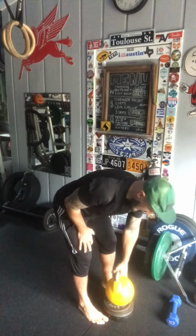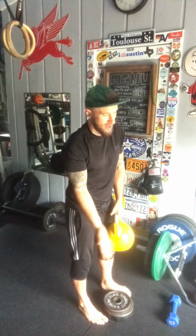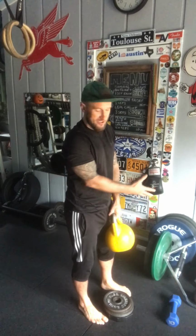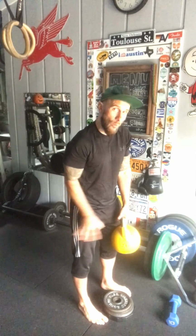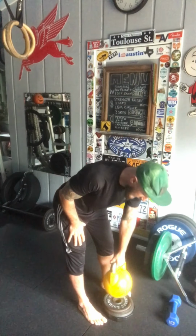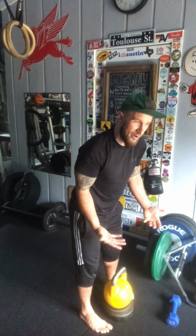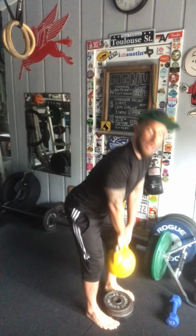But what you can do is, whatever weight you're going to choose, and it could be a kettlebell, a dumbbell, a barbell, a trap bar, a hex bar, there are so many different things you can pick up, you could elevate whatever weight that is off the ground somehow. Right now I'm just using a few weight plates. I'm putting a kettlebell on top of it, and that got the kettlebell off the ground about 5 inches, and now it's a little easier for me to go down and pick it up.